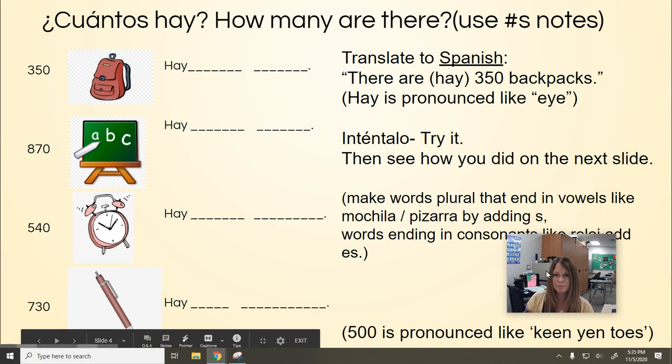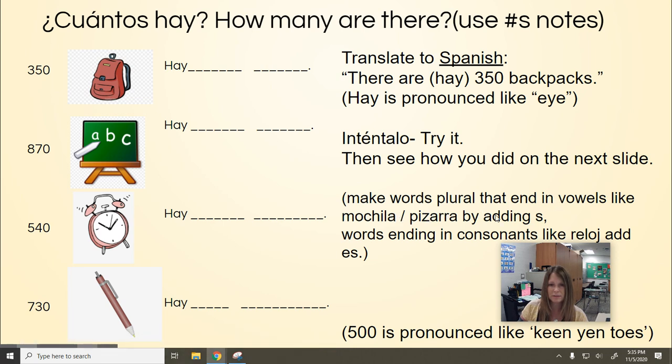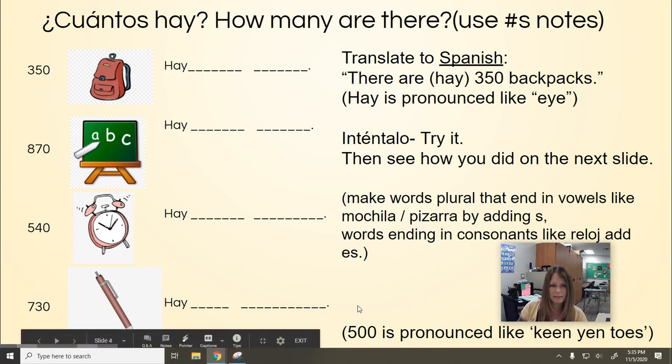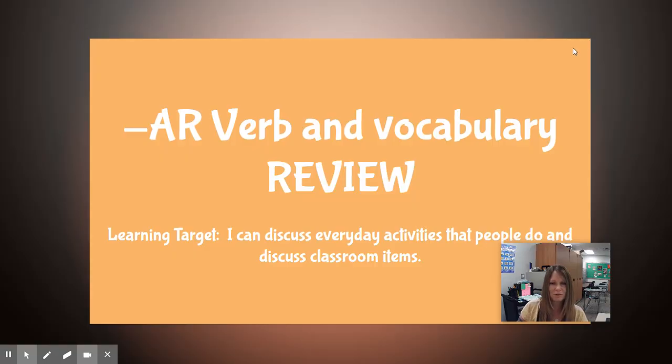Note also to make words plural that end in vowels like mochila, you just add S. And words that end in consonants, to make them plural, you add ES, like reloj. So you say relojes. Okay? So try this and check on the next slide. And don't forget that 500 is pronounced quinientos. Okay? So go ahead and do that. I'm going to actually fast forward through the next slides where you would check your answers when you're done.